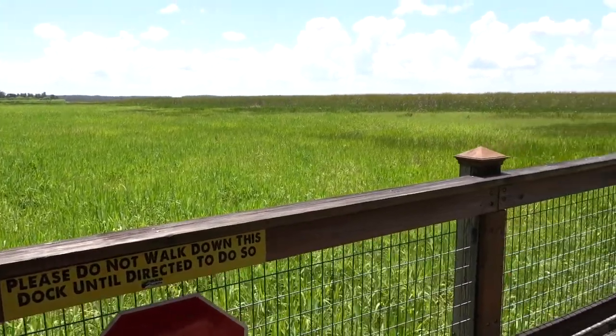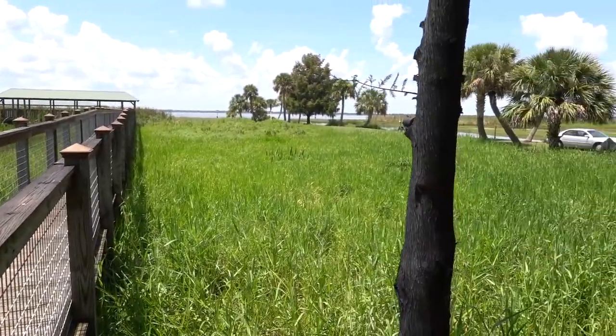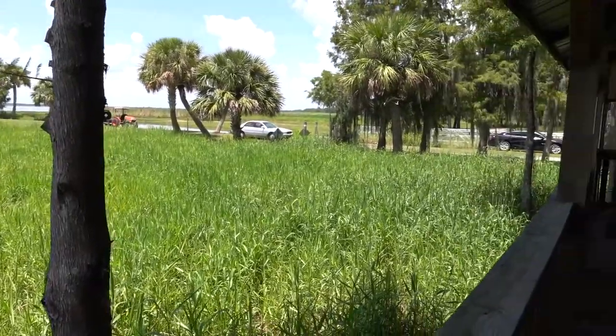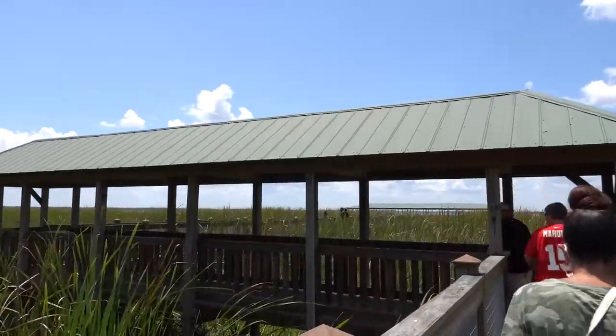A lot of people started to arrive for this airboat tour, and I was thinking, I hope they don't squeeze all of us onto one boat. But luckily, they didn't. Groups are divided up based on the reservation time and the size of the party, and then you're assigned a captain.